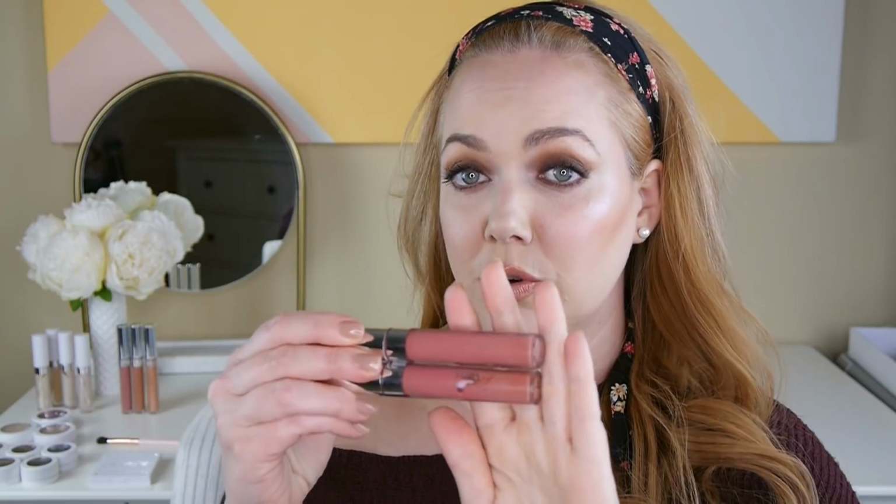I don't wear a ton of long wearing lipsticks. I just don't tend to, but when I do, these shades are really pretty. It's Echo Park and Magic Wand. I tend to just reach for more of the traditional lipstick formulas, which you'll see in a minute because I have a lot of picks in that category. But I do understand, sometimes you just want your lipstick to last a lot longer.